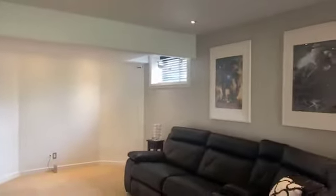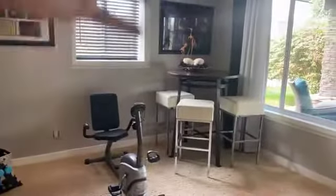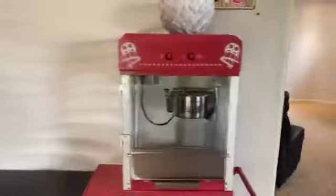Send me some hearts. Okay, so the projector is included. They've got a little kind of wine cooler built in over here. That's gonna stay. You got a lot of room for your nice big sectional for your family to hang out. Okay, so we've got also just another open area, maybe for games or toys or whatever you want to put down here. So a really big spot. They've got a treadmill, some gym equipment. We got the popcorn maker.